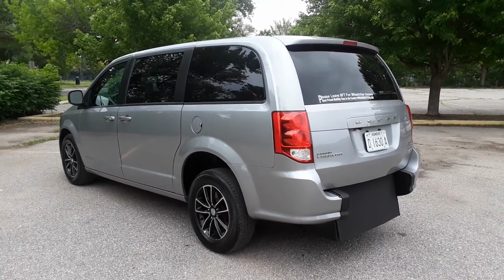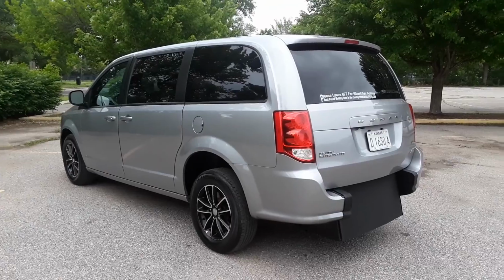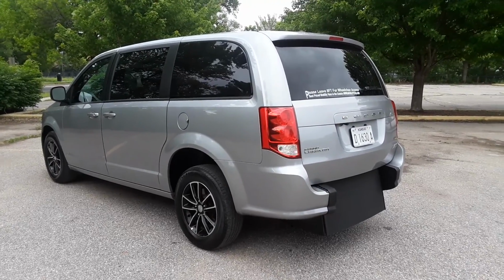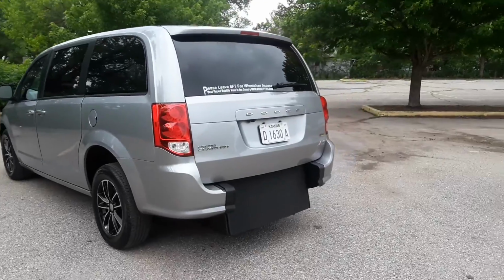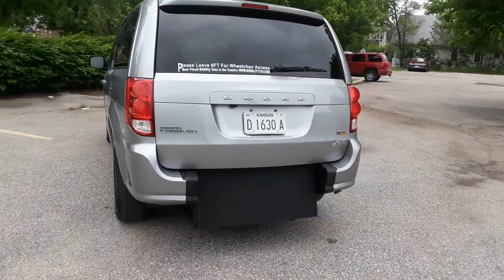mobility316.com. Today I'm going to show you a 2018 Dodge Grand Caravan SE Plus. This unit has a brand new rear entry conversion. It's a manual ramp, ADA compliant. We'll get right into the conversion.